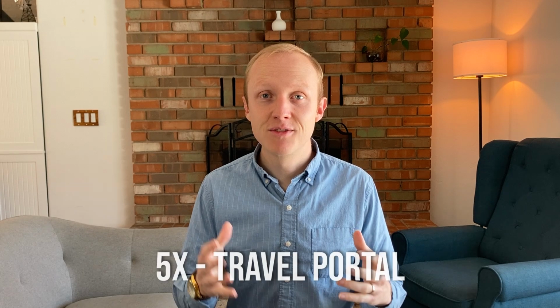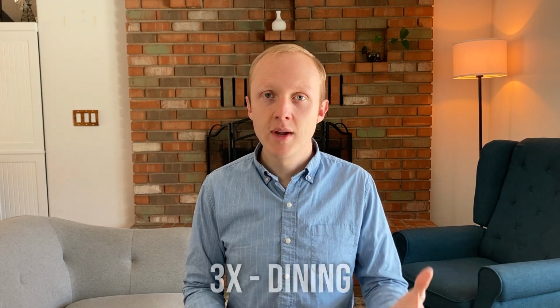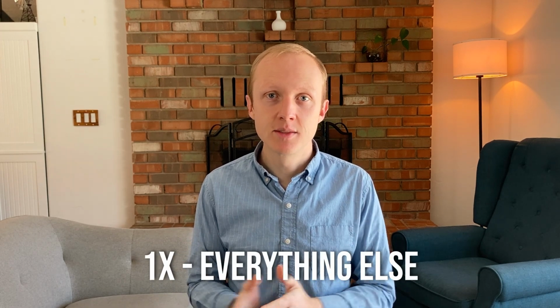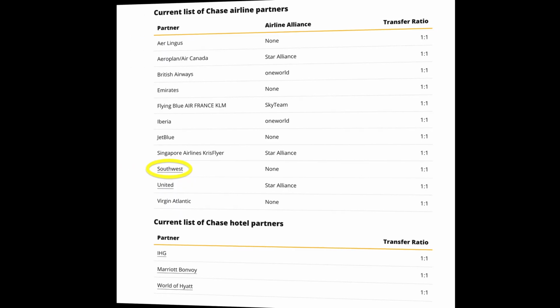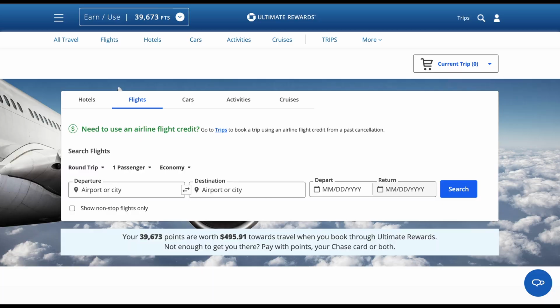The card earns 5 points per dollar on travel purchased through Chase's travel portal, 3x on dining, 2x on travel, and 1x on everything else. One of the biggest benefits to the Sapphire Preferred is that you get access to Chase's travel partners, like Hyatt, which is one of the best hotel partners out there, as well as Southwest Airlines, United Airlines, and a ton more. And with this card, your points are worth 25% more value through Chase's travel portal.